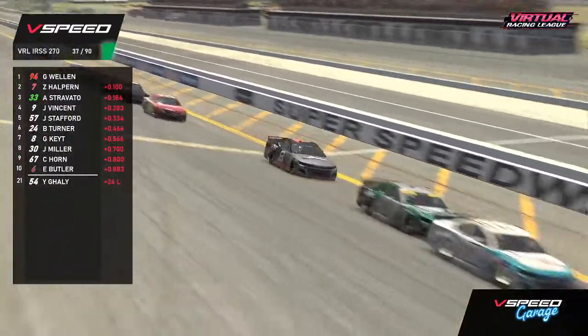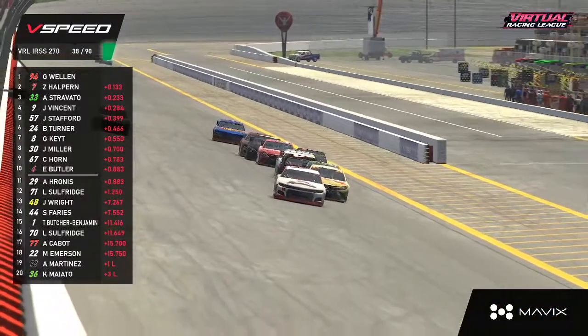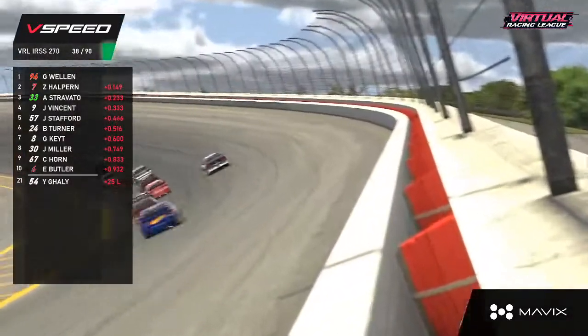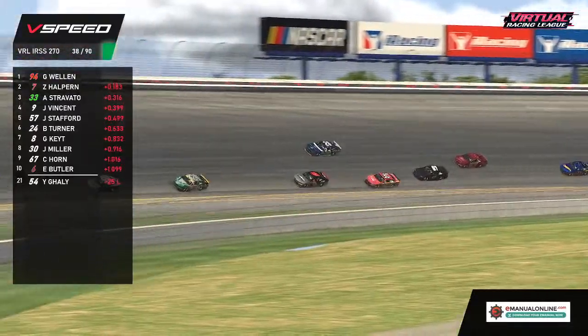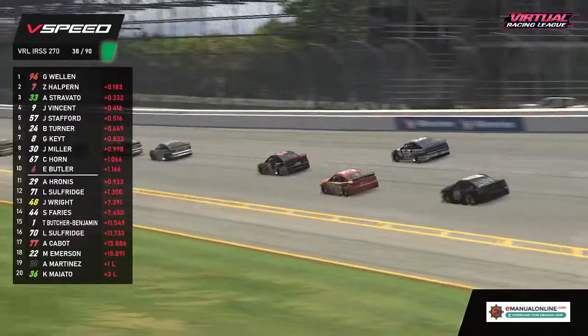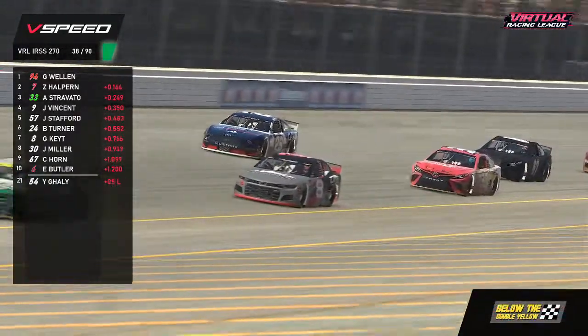As they are snaking around across the start-finish line, still single file. Now Angelo Ronas jumps back up to the high side. He really seems to like it up there, as he's going to try and make some passes. They checked up down low. He might be able to slot in. No, the 30 closes the hole back up. But Angelo almost able to gain a couple spots by that move.